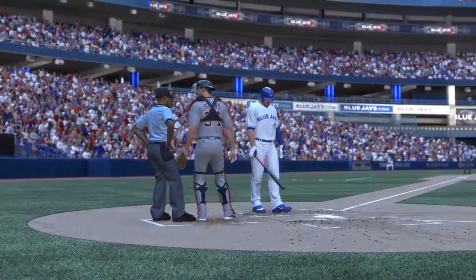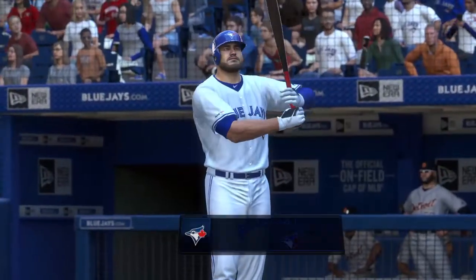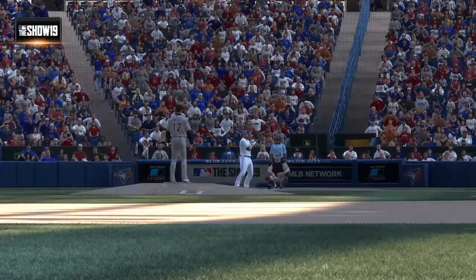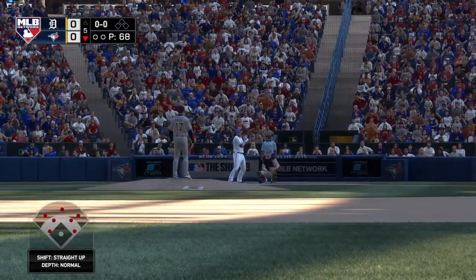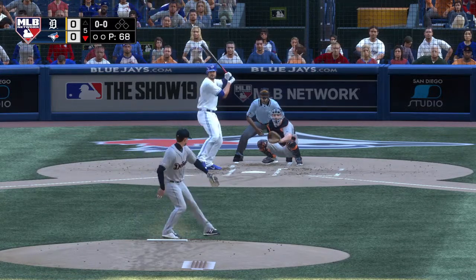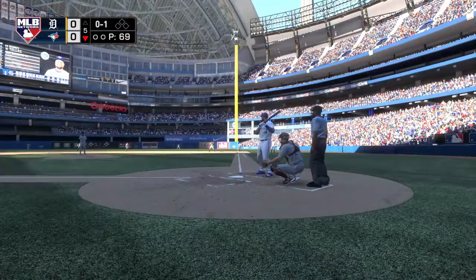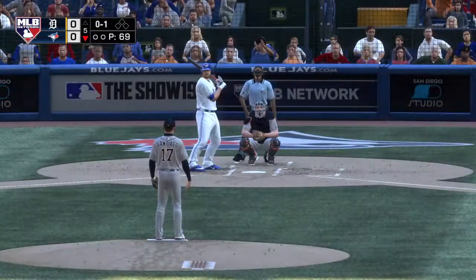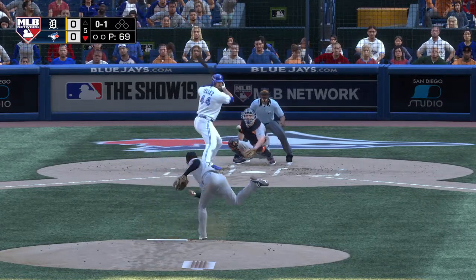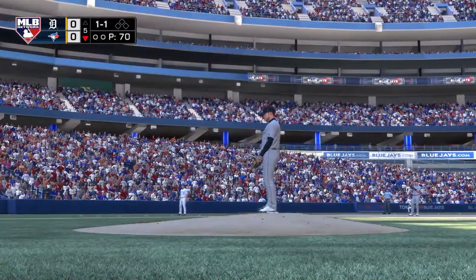Thank you, Heidi. Leading off for the Jays, now batting, Rowdy Tellez. He'll lead things off as we begin the home 5th. Here comes the first pitch. Here's a strike with the breaking ball. 0-1, looked like a knuckle curve, and it's 1-1 now.